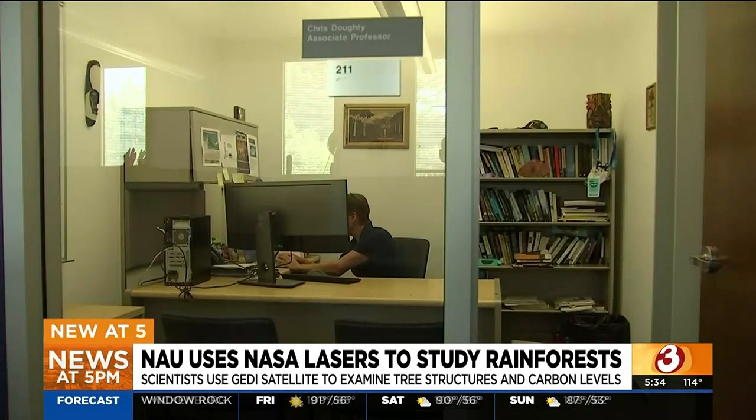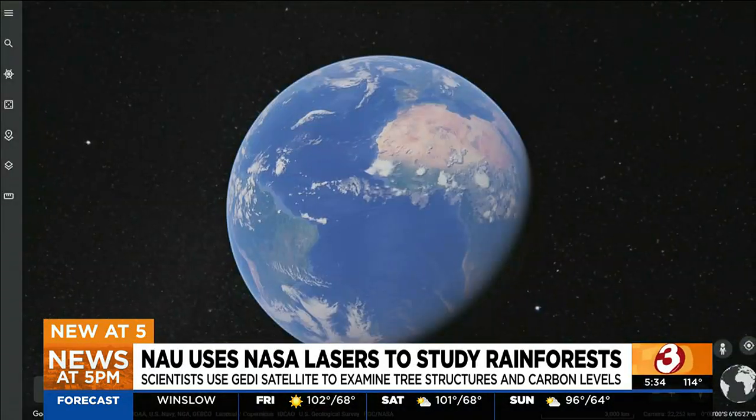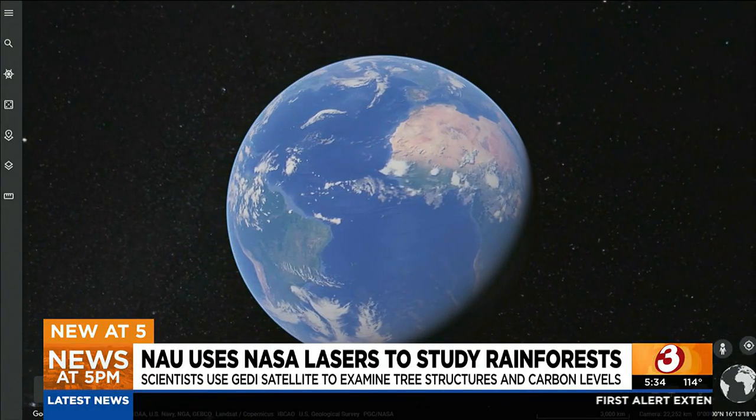Crucial and long overdue, NAU researchers are leading the way to find out more about rainforests around the world. We actually know more about the bottom of the ocean or the surface of Mars than we do about tropical forests, which is where most species on our planet live. Back in 2018, NASA launched the Global Ecosystem Dynamics Investigation.